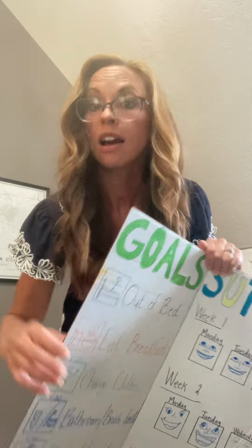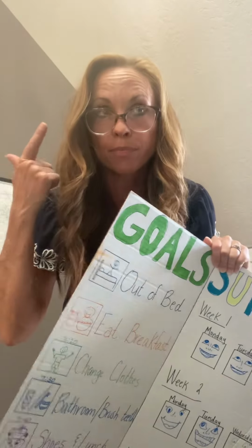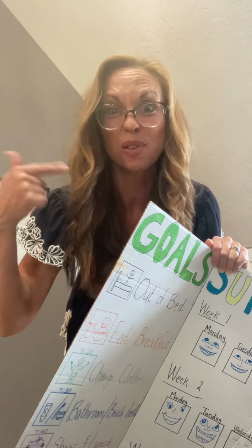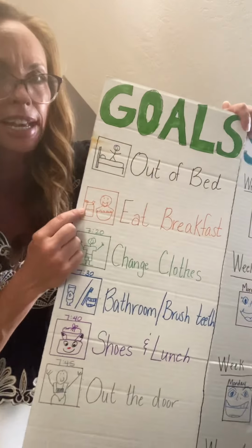Because we don't want to stand there the whole time and say, hey, get out of bed. What should you be doing now? We want them to think, I got out of bed. What should I do now? We want them to develop that own sort of tape for themselves so that we are eliminated from that part of the process, okay?